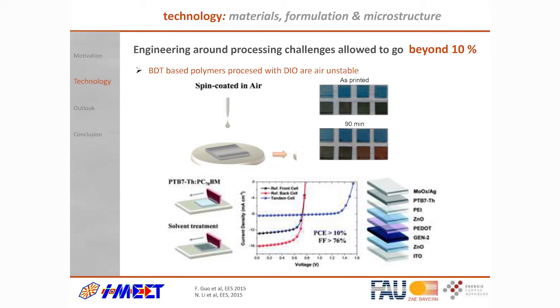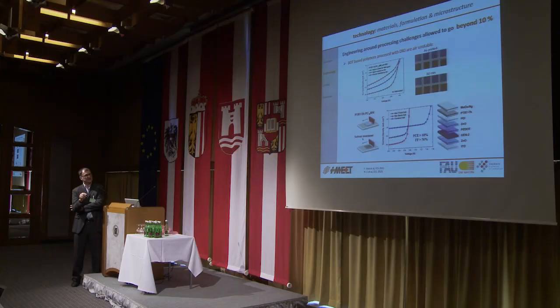So this is completely unprocessable under air, and we developed here an easy process where we first print the PTB70H, and then we immediately print a solvent, like an alcohol, ethanol or isopropanol, to wash out the DIO. And if you do this, you get a stable semiconductor, and we actually got printed tandem cells, which are now over 10% efficiency.